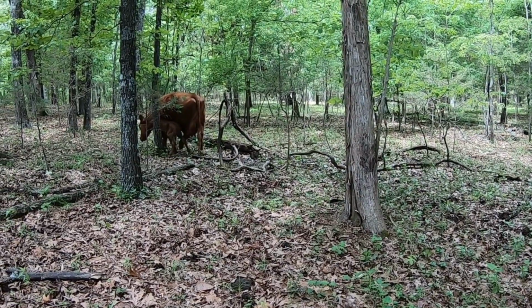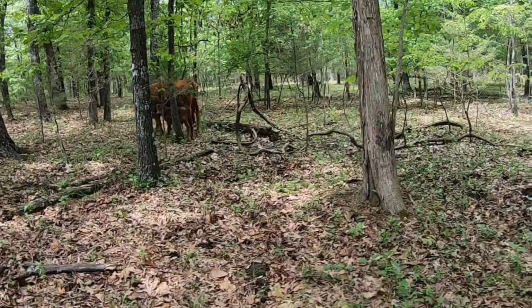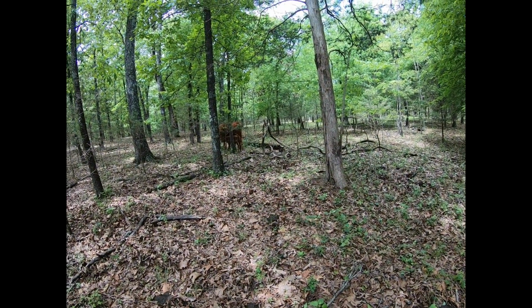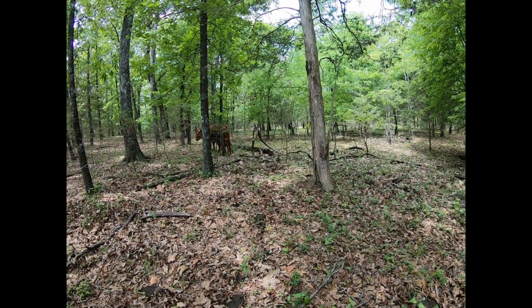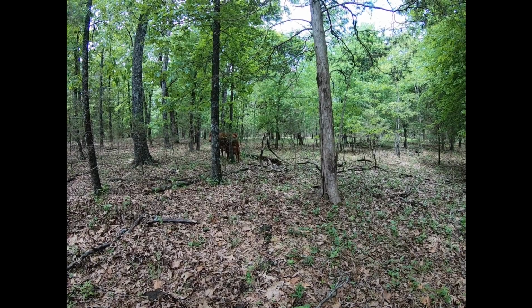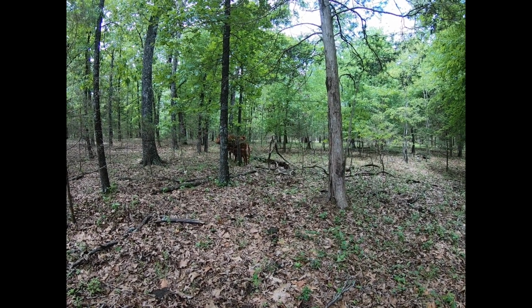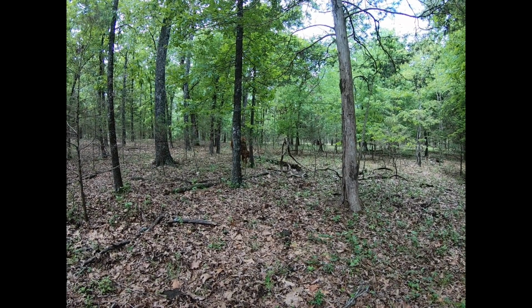She had a little heifer, a little girl. That part hanging down under her stomach is the navel. That's how her umbilical cord was attached. That'll dry up here in a day or two. It'll take a few days for it to fall off. They're both up and healthy.